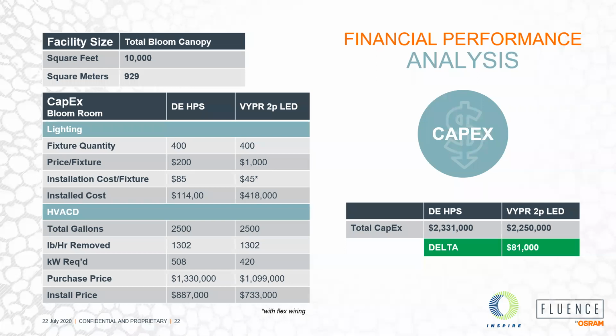So now this is just the CapEx, right? And this is at the optimal temperatures that Rob was speaking on earlier, right? The optimum temperatures for HPS and the optimum temperatures for LED for consistent, successful production, right? So this is just the CapEx. This is the money that we have to come up with and put up front. So this is sounding pretty good for moving with the LED option.